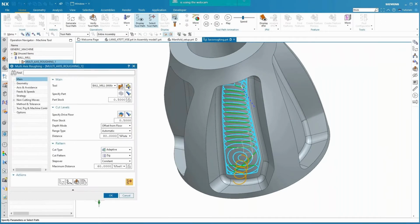Okay, there's our toolpath. And the first thing you probably notice is that that's a very coarse step over. It's 60% of the tool diameter, which is way too much for an adaptive milling technique. Probably should be more like 8 or 9%, but it generates faster when I do that, and it's a lot easier to see what's going on in the verification. So we'll leave it like that for the rest of the demo.